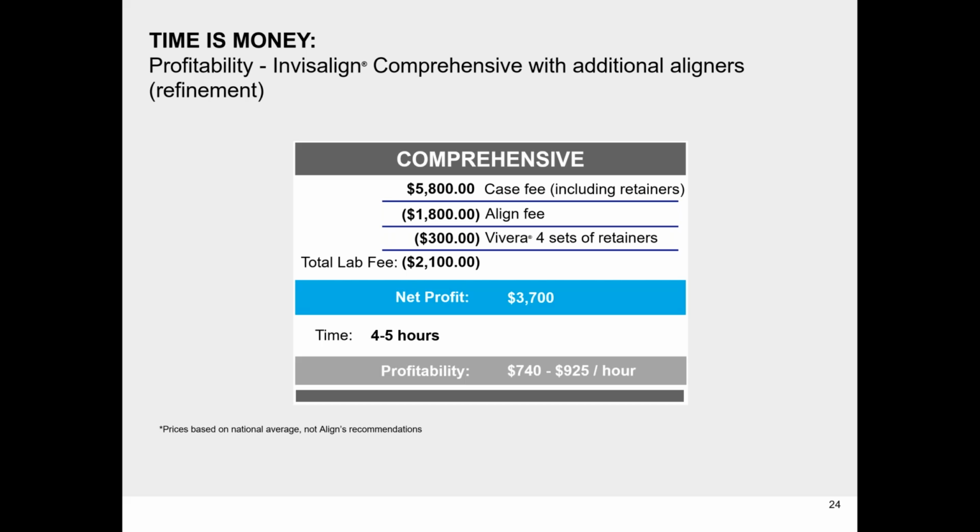There are times you're just not going to be able to do it, but you need to stack the deck in your favor. If you're not finishing it in one set of aligners, you want to do as few aligners in that set of refinements as possible.